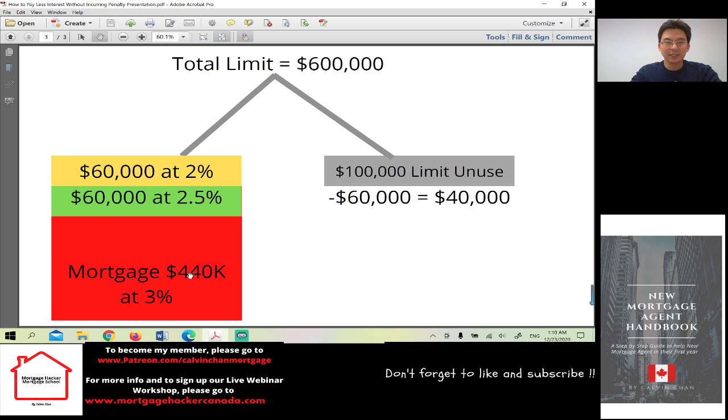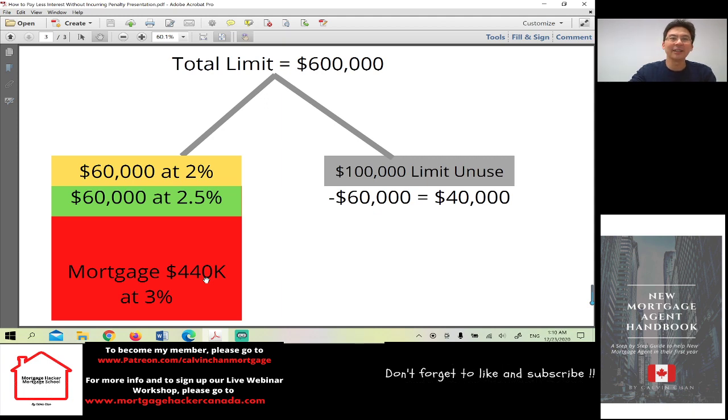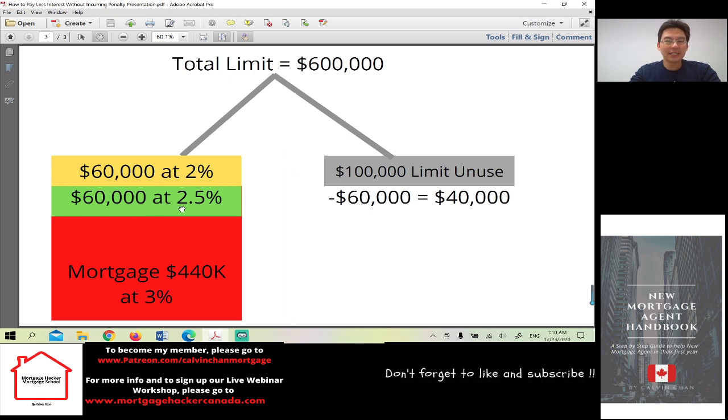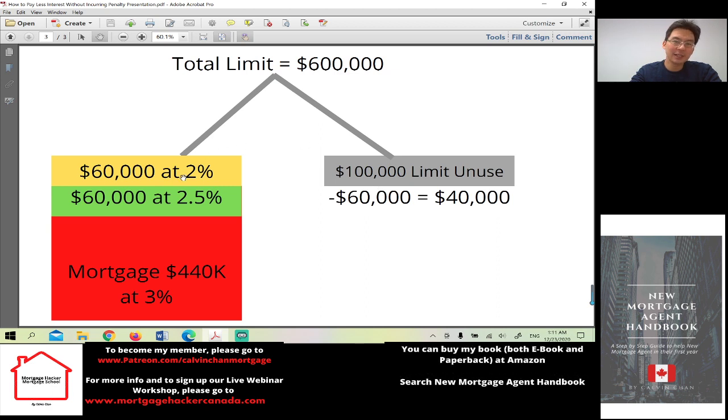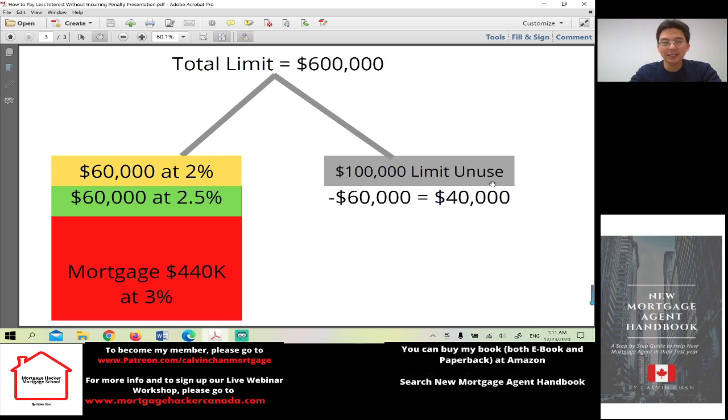Actually this one, my bad, I forgot to change this. This is not $440,000. It should be $380,000 there, right? $380,000 there. So the mortgage is at $380,000 at 3%, $60,000 at 2.5%. You move another $60,000 next year over here, and assuming the market rate at that time is at 2%, and you fix it at 2%, the line of credit becomes again $100,000, right?